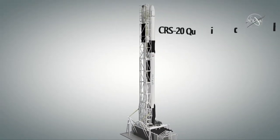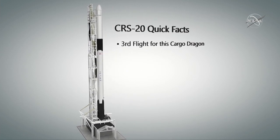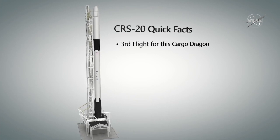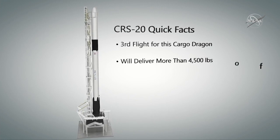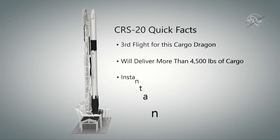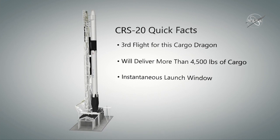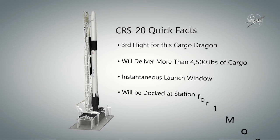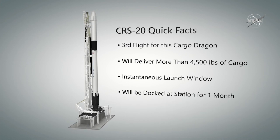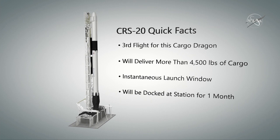CRS-20 is the third flight of this Dragon spacecraft and the last commercial resupply mission to utilize the Dragon 1 vehicle. The spacecraft includes more than 4,500 pounds of astronaut supplies and payloads for science research. Tonight's launch window is instantaneous, meaning that SpaceX must launch at the exact second of the planned liftoff or try again on another day. As planned, the Dragon spacecraft stays docked to the International Space Station for about a month before returning to terra firma.